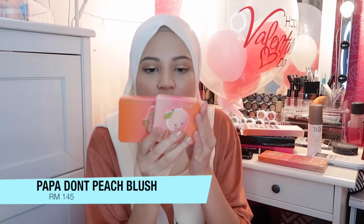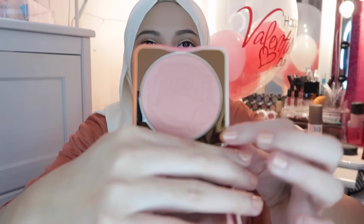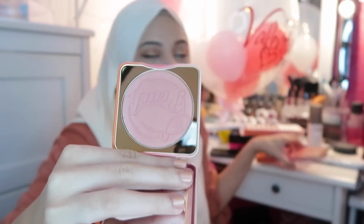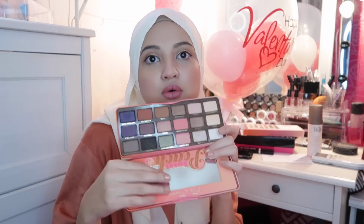So cute. This is Too Faced Papa Don't Peach, a peach-infused blush. This is half the size of the other palette. Okay, there's a mirror again. There's a mirror. Okay, let's open it. Nice. I really like the gold, it looks so classy. But why isn't the inside gold too? Would it look nice if it were gold? Too Faced, why isn't the inside gold?